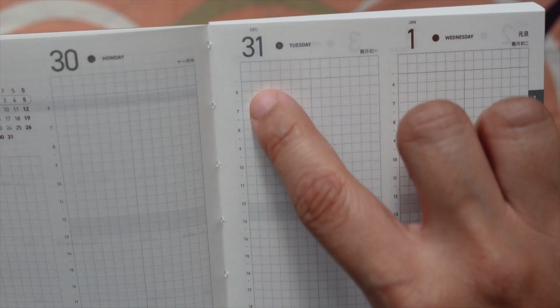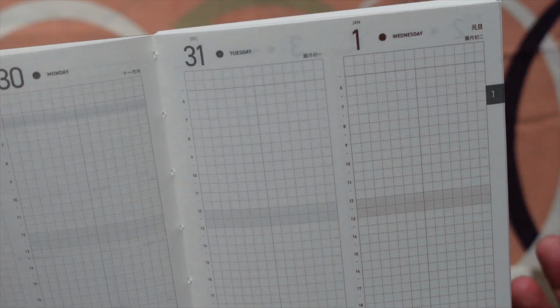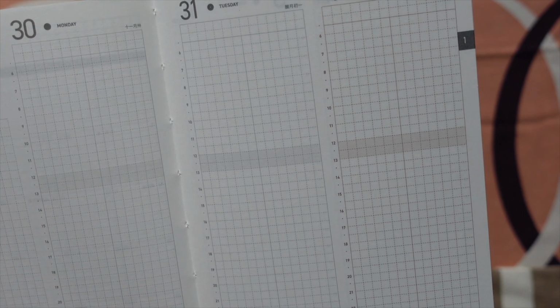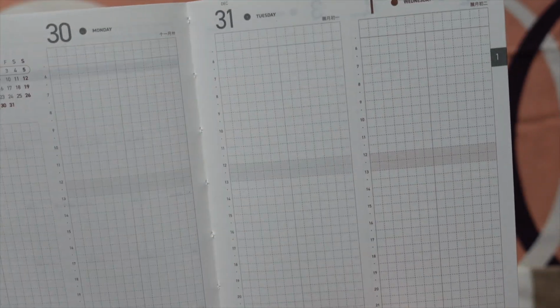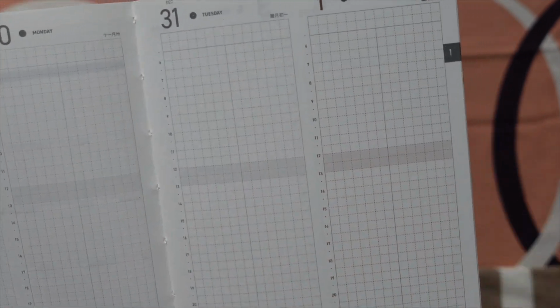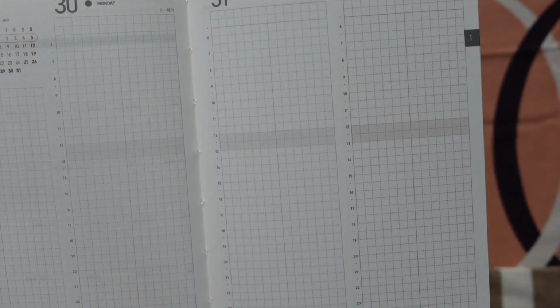Here it starts from 6 to 12 in military time. If that is something that you probably don't care for, you could ignore the timing, or you could just write over the time and use the regular timing for that if you're not comfortable with military time.